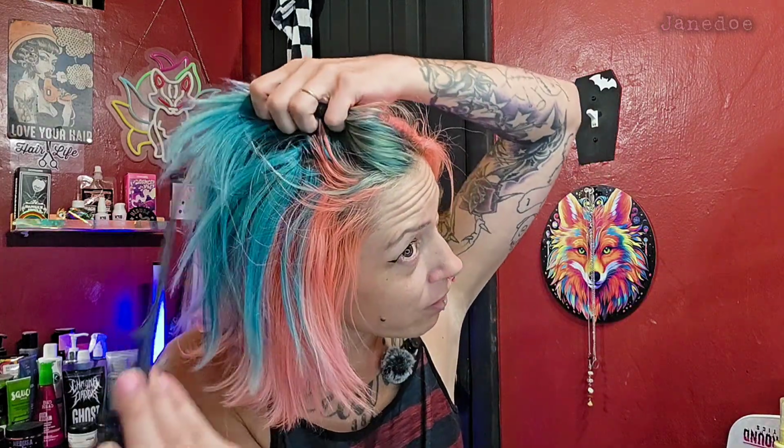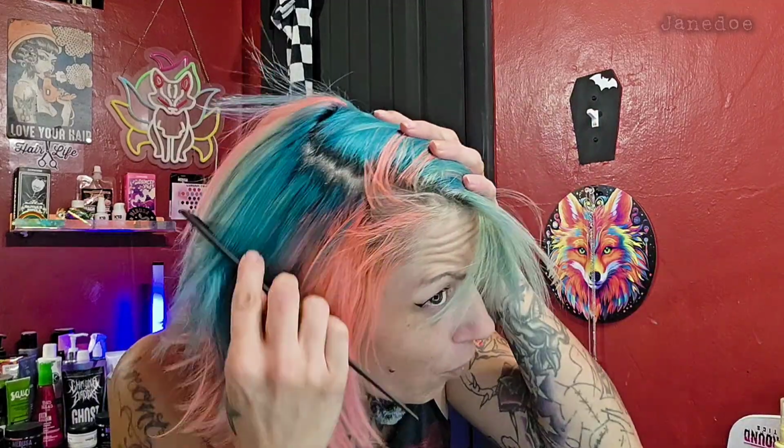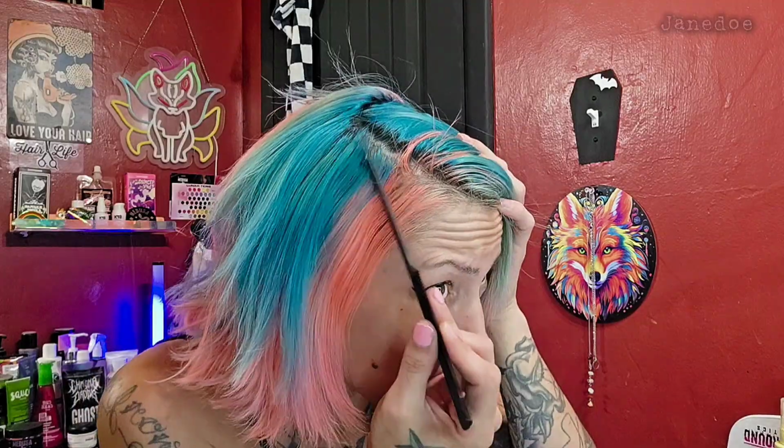That's also why when you layer colors on with semi-permanent hair dye, that color is still going to be underneath unless you remove that pigment. So that is why you're going to love this. That is why it is still full on super dark and pigmented all through here.